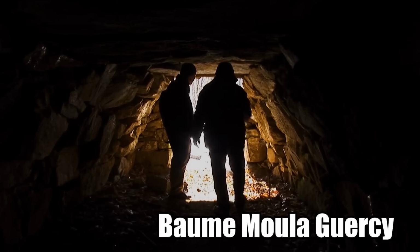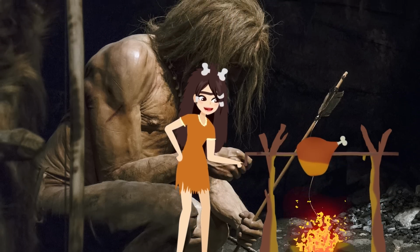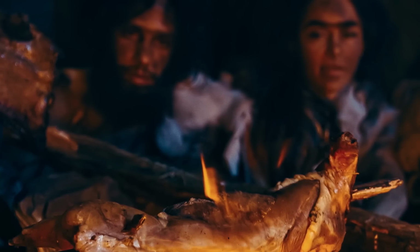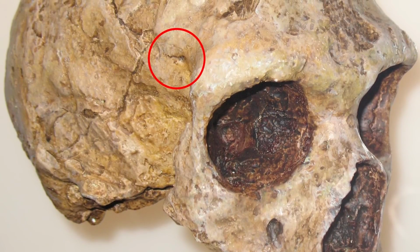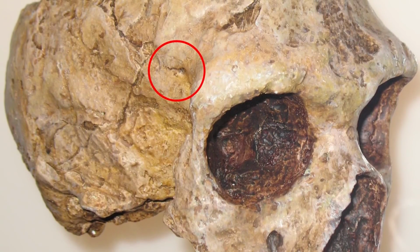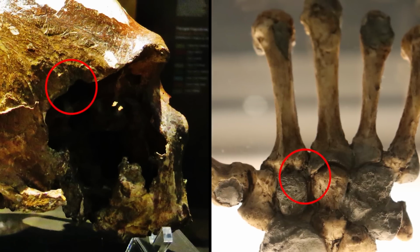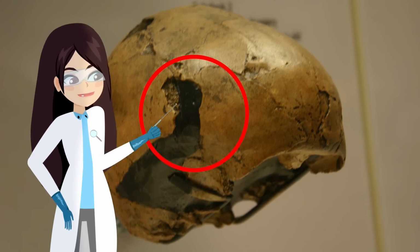In France's Bonnet-Moulin Gorcy cave, archaeologists found evidence of cannibalism. The 6 individuals taken from the cave showed the telltale signs of being carved and served for dinner. 50% of the human remains showed cut marks spread across the entire skeleton. Cut marks were everywhere from their skulls to their toes. Researchers also found evidence that many of the bones were crushed and chewed.